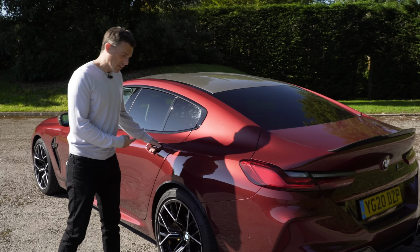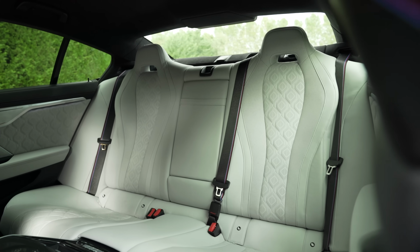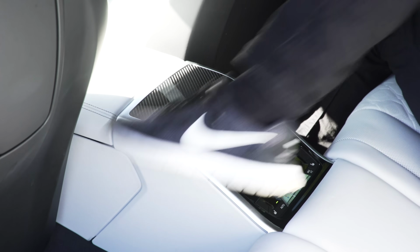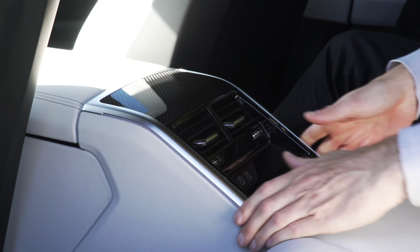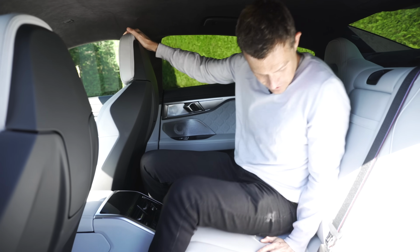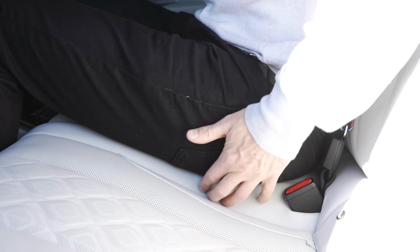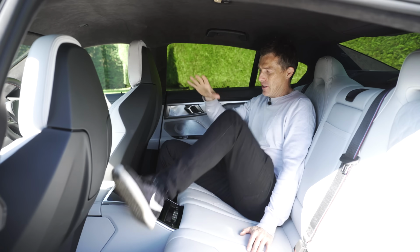Now, I'm going to check out the car from the back seats first of all, because that's what the Gran Coupe is all about, isn't it? Let's see what it's like. Right, that's interesting. Who designed that? I mean, it looks cool having this centre console separating you from your fellow rear passenger, but look at this. There is a third seat belt, which means the plan is that someone might occasionally sit here. So I'm going to give it a go. Yes, this is comfy on my legs, and this seat's really hard as well. I think only at a real push would you ever carry 3 in the back of this car.